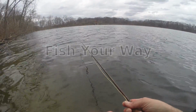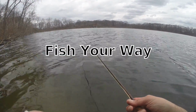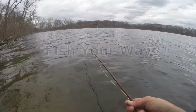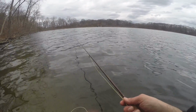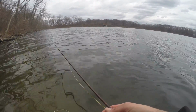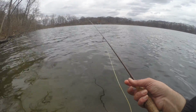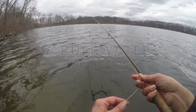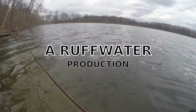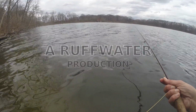I like to fish it a little faster until I think I got it over the stump, and then I'll slow it down, let it drop, and vary the retrieve. This time of year is tricky. I don't know if fast is okay, but I like to keep it slow, a lot of twitching, some steady strips, just change it up. There's no pattern, I don't think, right now. It's just, they find it or they don't.